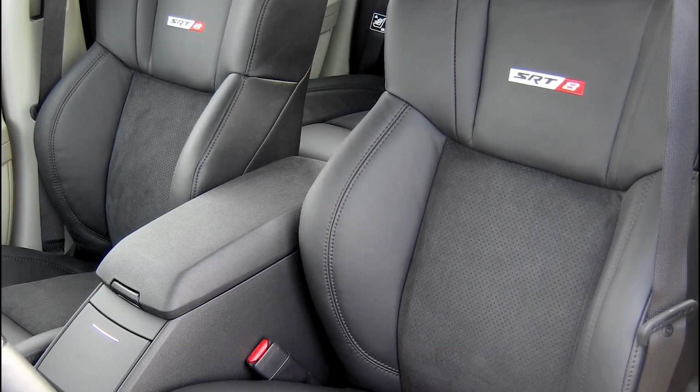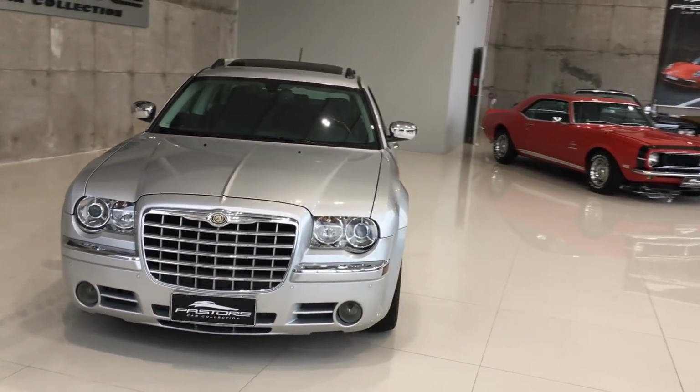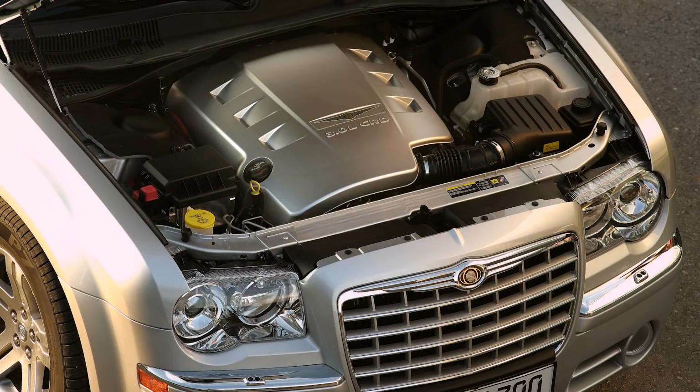As for performance, the Touring Wagon had similar engine offerings to the regular 300 and the Magnum. It had the options of the 2.7 and 3.5 liter V6s and the 5.7 liter Hemi. There was also a 3 liter turbo diesel that was property of Mercedes-Benz.